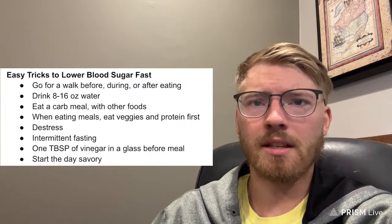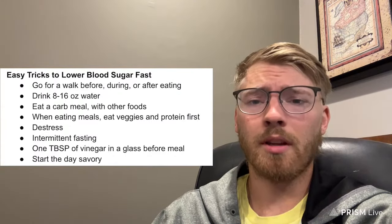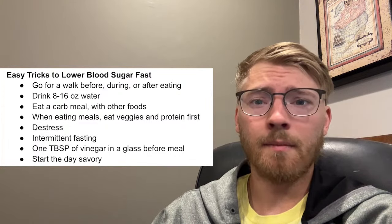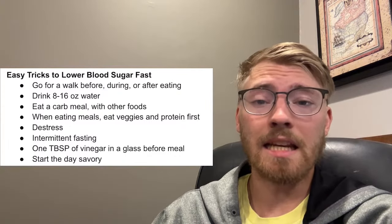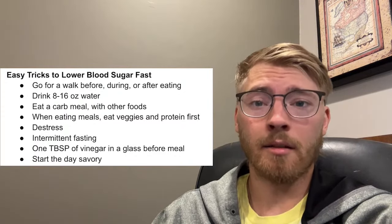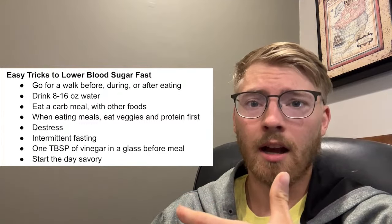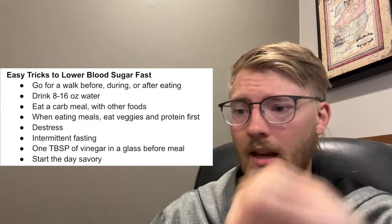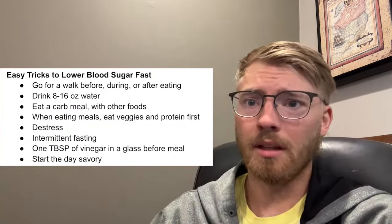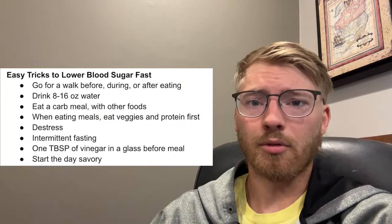Also, just de-stressing. If your cortisol levels, your stress hormone levels, are chronically elevated, this will tell your body it needs to liberate energy. And when you are constantly needing to liberate energy, guess what? That literally is blood sugar getting raised. Your body is saying, hey, we need energy, energy, energy. We need to be alert because we're stressed right now. That's going to greatly increase your blood sugar.